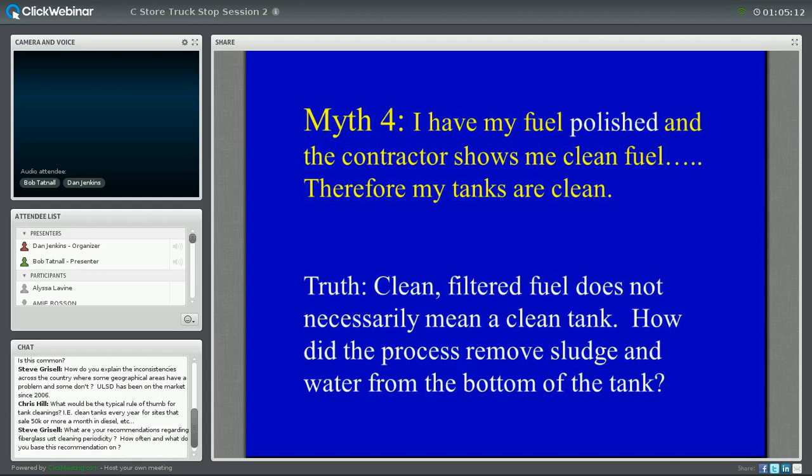Okay, we talked about fuel polishing. It doesn't really clean the tank. It cleans the fuel and it makes you feel good for a while, but all you're really doing is removing a lot of the competition for that limited food. All those free-floating organisms now aren't there. They've filtered a lot of them out. All the ones still on the surface are there with more fuel than ever to work with.